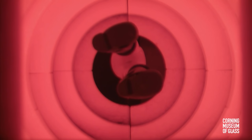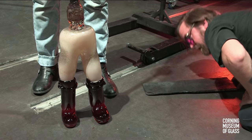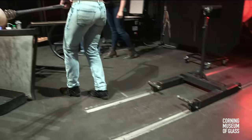This is Robin and Julia Rogers. If you're just joining us, they're from Norfolk, Virginia. Robin is the studio manager at the Chrysler Museum, and Julia is a teacher there. They're both glass artists. They work together, a husband and wife team. They've got two children who are hopefully watching what their parents are doing here.